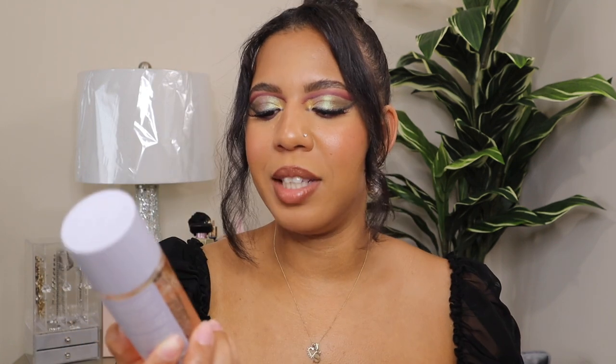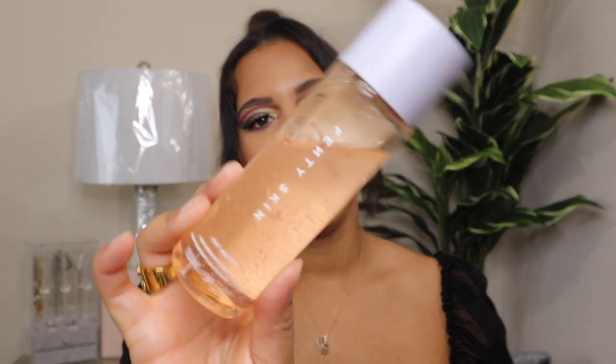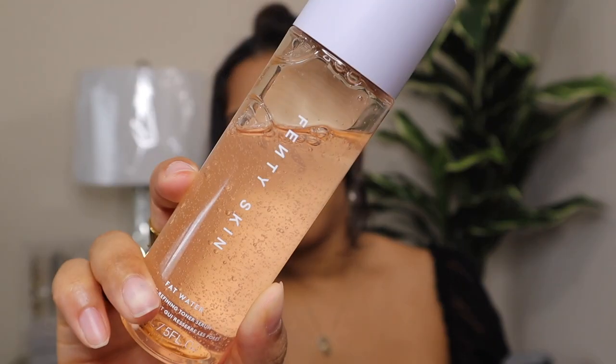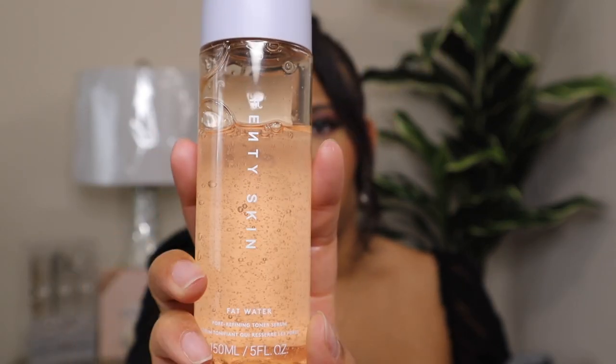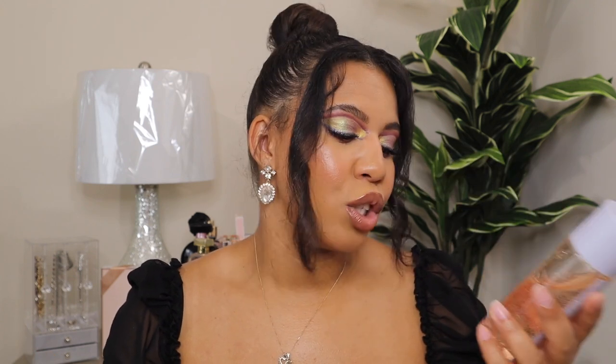So the next item from Fenty Skin is the Fat Water, and this is a pore refining toner serum. And yes, the claims, baby. This definitely refines the pores. I really like this, and it definitely sinks into the skin really, really nicely. And yeah, that's what I'm gonna say about this. It definitely helps with my pores. It does what it says it's going to do.